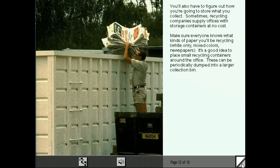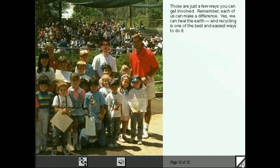Make sure everyone knows what kind of paper you'll be recycling: white only, mixed colors, or newspapers. It's a good idea to place small recycling containers around your office. These can be periodically dumped into a larger collection bin. Those are just a few ways you can get involved. Remember, each of us can make a difference. Yes, we can heal the earth, and recycling is one of the best and easiest ways to do it.